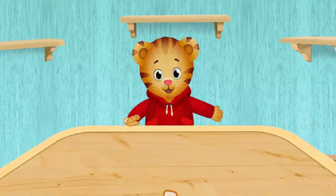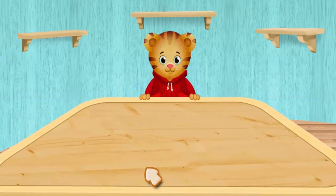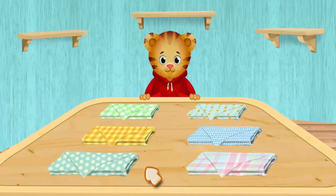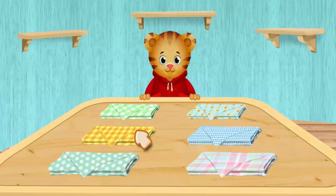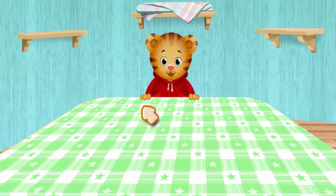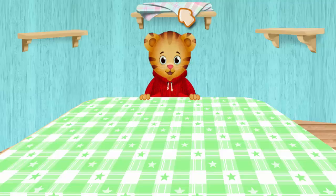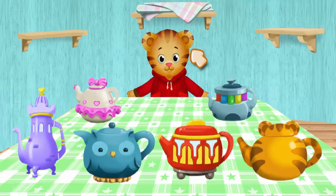Hi, neighbor. I'm glad you're here to help me make a tea party for me and my friends. First, you can pick a tablecloth. Which one do you want to use? That looks great. I'll put the others on the shelf if you want to pick a different one. Now you can choose a tea set. Which one do you want?